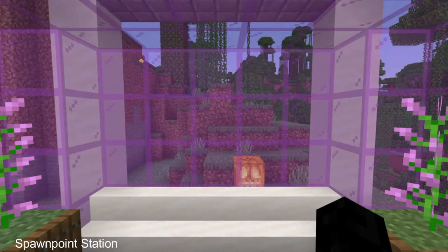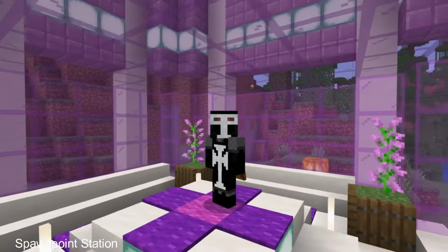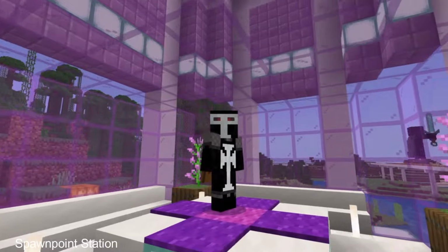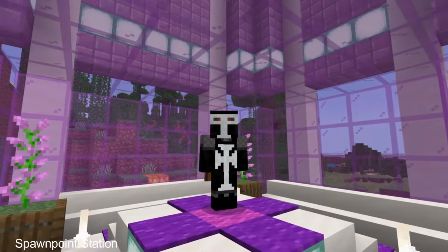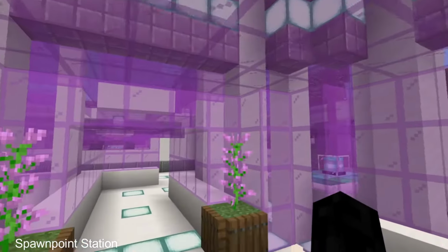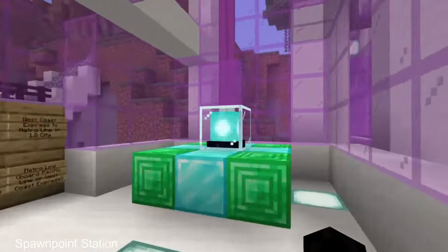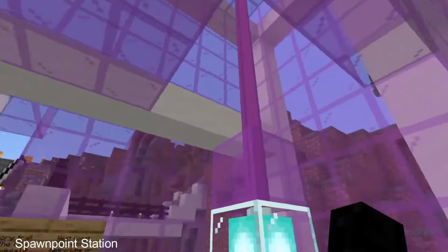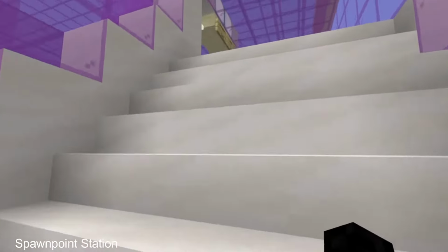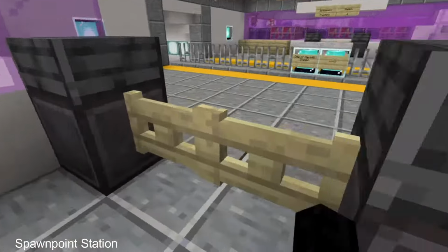You might recognize this if you're OG enough to the channel. This is the block I am standing on. Every new player, when they first load into this world, will be in this room. So that's why, as you can see, this station is of vital importance. And the station is up here. Platform entrances are different, individual through the ferry gates.